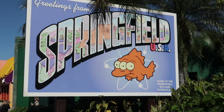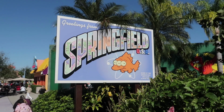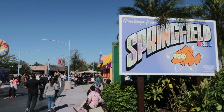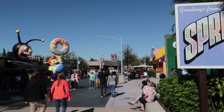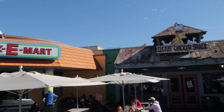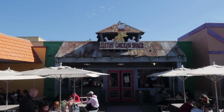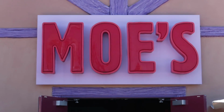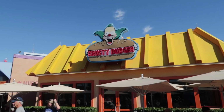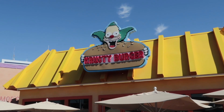The next city we're going to visit is going to be the fictional city of Springfield, home of the Simpsons. I have to admit, this area is awesomely themed. It's just like you're in Springfield. You've got the Quickie Mart, you got Moe's, you got Cletus's Chicken. And I would suggest, if you are a fan of The Simpsons, you got to have a Krusty Burger. How can you visit Springfield and not have a Krusty Burger?